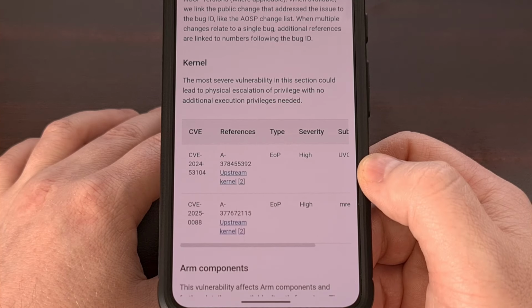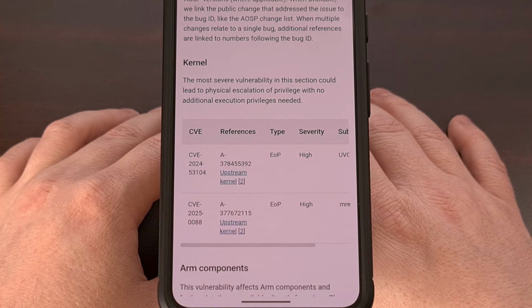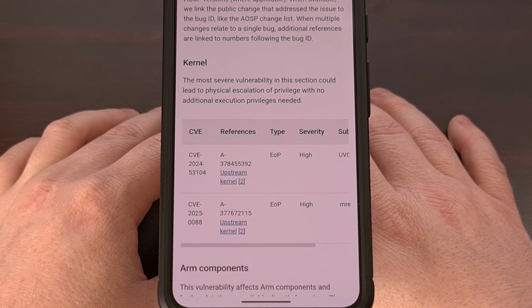A zero-day vulnerability is one that was discovered by an actual hacker group and was then turned into an exploit before companies like Google and Samsung were informed about it. So if your smartphone or tablet has an old security patch installed, even if it's from January 2025, then you need to install the February update as soon as the over-the-air notification is available.